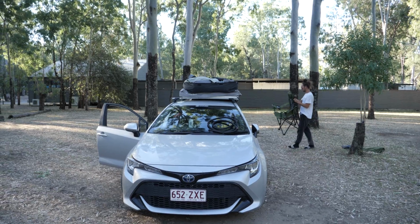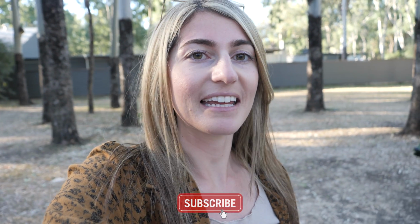Corey's setting up the tent. We have 3 nights here, 2 full days to explore. We have a map, we're going to do some planning, and this place looks awesome. We're so excited.